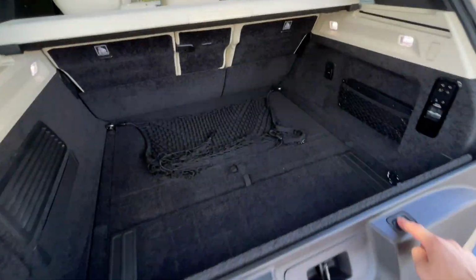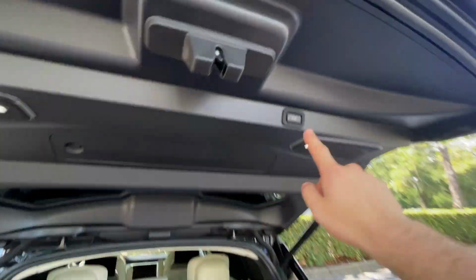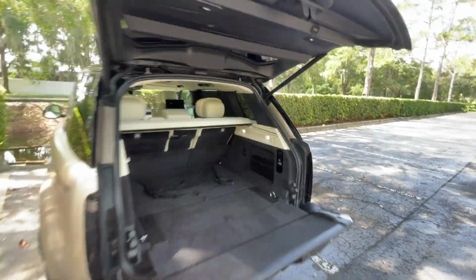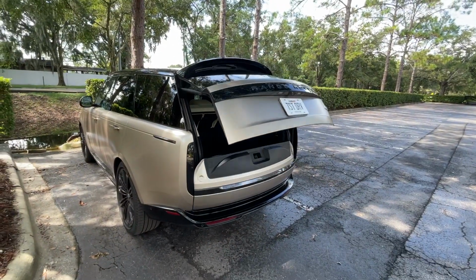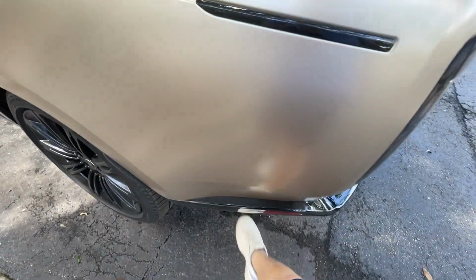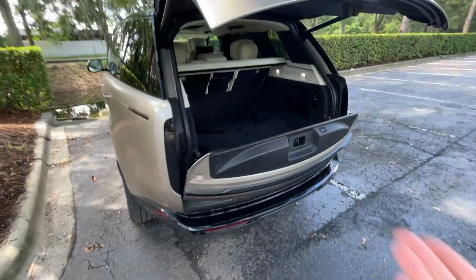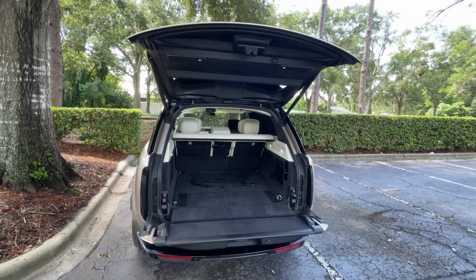Or if you want them to both close at the same time, if this is dropped down, if you simply push this button up here, now both of them will close and latch at the same time. Alternatively, you can also open up the Range Rover's tailgate with your foot. Just put your foot somewhere in this general area on either side, and both pieces of the tailgate will open.